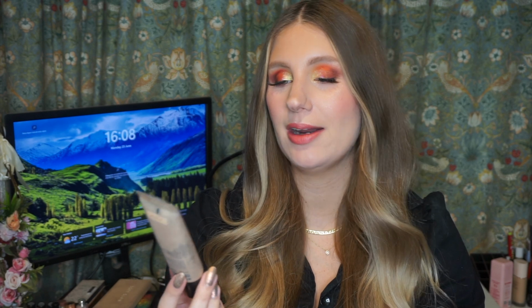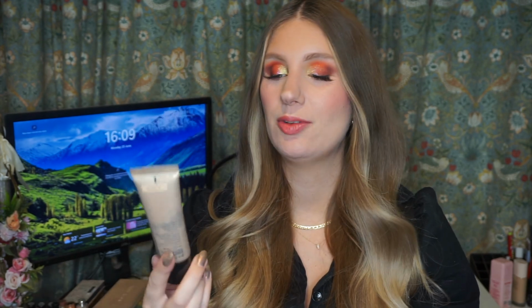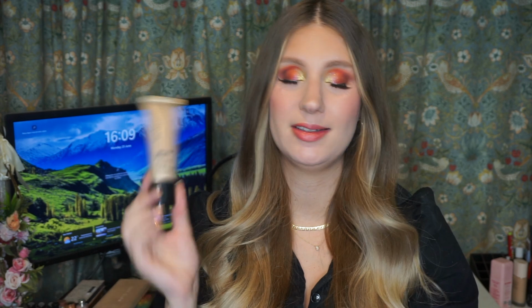I do think I can do that, especially because this shade is a little bit deep for me. I would ideally like to finish it before the winter time, because I want to make sure that I can actually use this one when I still have a little bit of a tan.